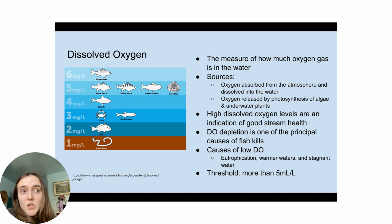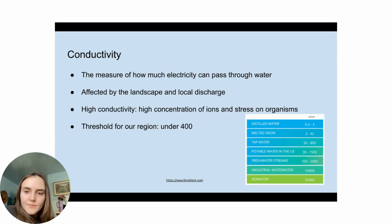So, if streams are unshaded or they receive a lot of warmer overland runoff, think about runoff from a black parking lot on a hot summer day, they are more at risk for low dissolved oxygen. The threshold for dissolved oxygen is more than 5 milliliters per liter.